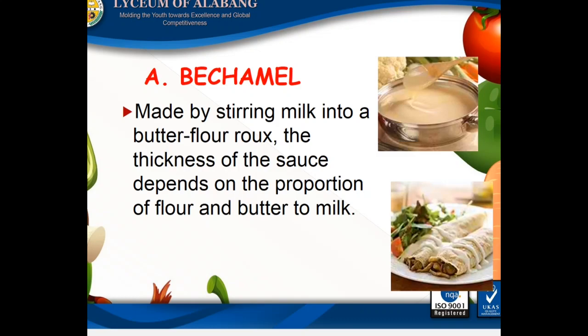Bechamel is made by stirring milk into a butter and flour roux. The thickness of the sauce depends on the proportions of flour and butter to milk. When you say bechamel, the basic ingredient is milk, which is thickened, of course, with flour and enriched with butter.